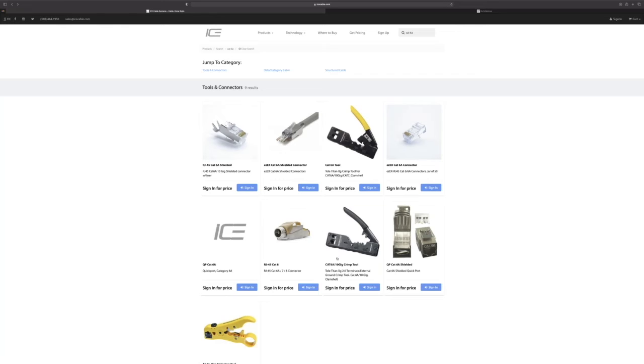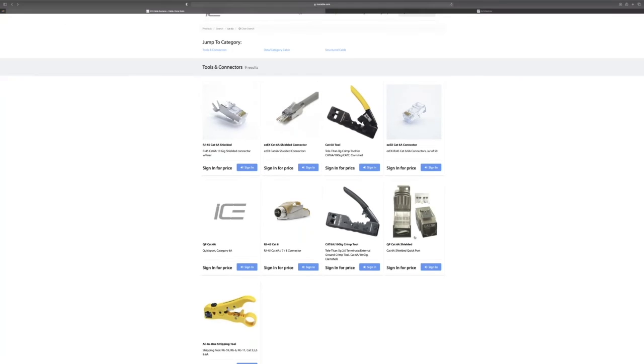As far as wall plates are concerned, we also do carry the QuickPort. So we have unshielded, I don't have a picture of it here, the QuickPort Cat 6A, or we have the shielded QuickPort as well. Those are just basically keystone inserts that you would fit into a keystone wall plate. So that's basically the tooling that you would need.